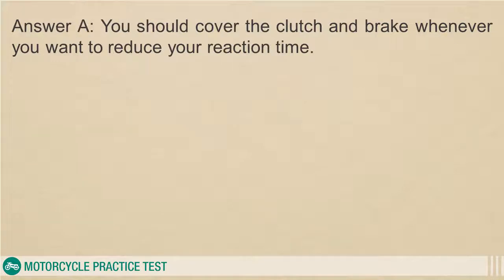Answer A. You should cover the clutch and brake whenever you want to reduce your reaction time.